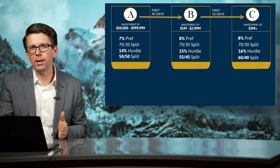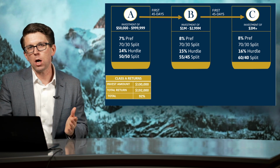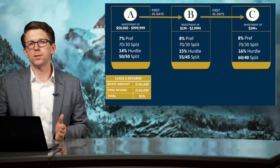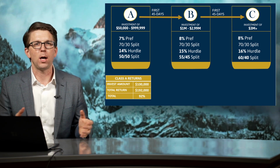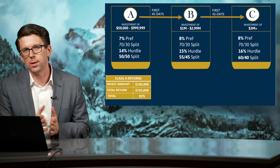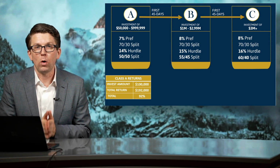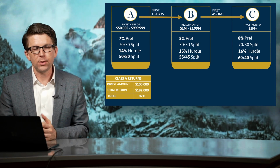Now, what does that really mean? How do we boil down what that means in returns? Well, let's just talk Class A first. If you're a Class A investor, and for all these examples, by the way, I'm going to use $100,000. So that way it's easy to follow along and compare the two different ones. Obviously, for Class B, the minimums are $1 million, but I'm going to show what it would be on a $100,000 basis. So Class A investors, they put in $100,000.